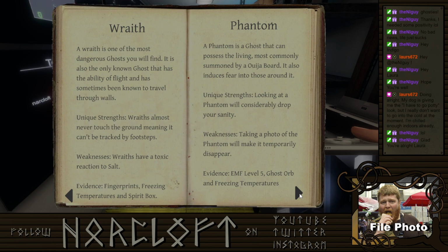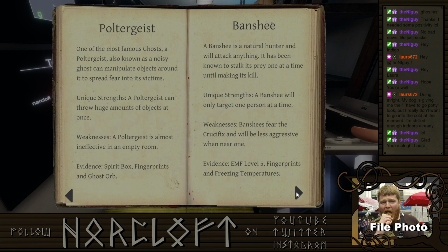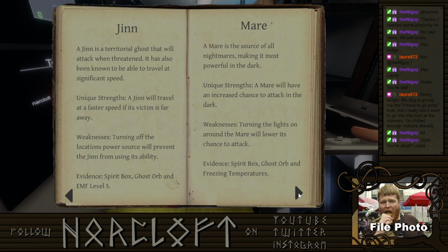We have not seen freezing temperatures. We're standing directly in his presence, and in the room, and usually when we're in a room where there's freezing temperatures, it's freezing as soon as you walk in there. Yeah. EMF level 5, fingerprints and freezing temperatures. We would have seen the freezing temperatures. You were shining the fingerprint light on it, but we both got so scared we didn't. It's possible that I just missed fingerprints. Possible. You know, who's to say? Spirit box, ghost orb, and EMF level 5.